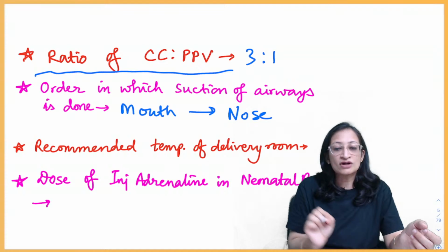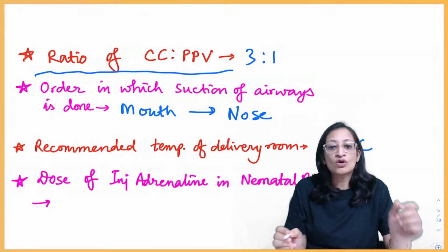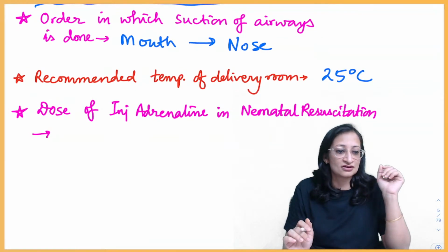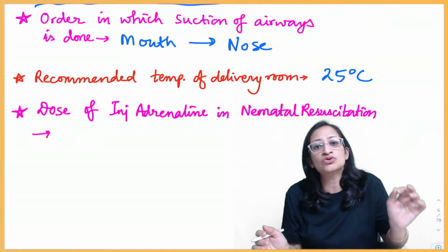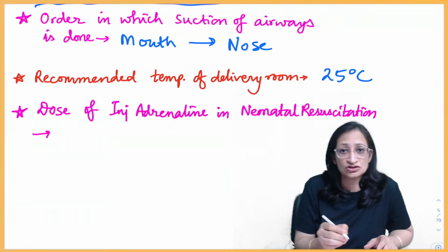Okay. What is the recommended temperature of delivery room? So it is 25 degrees Celsius. What is the dose of injection adrenaline in neonatal resuscitation? Right? What is it? The dose of injection adrenaline. So very few drugs you need to remember the dose in pediatrics. Injection adrenaline in neonatal resuscitation is one of them.